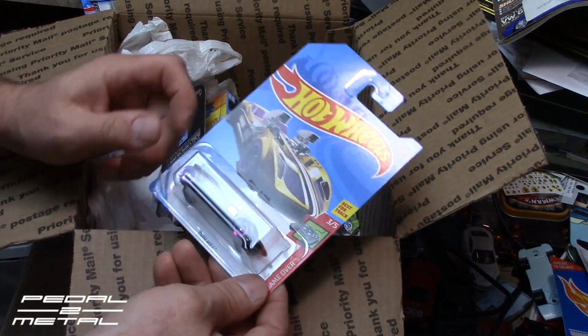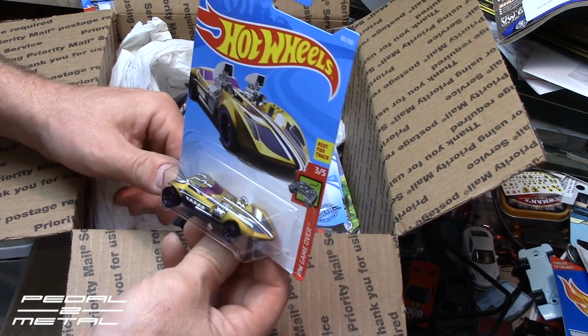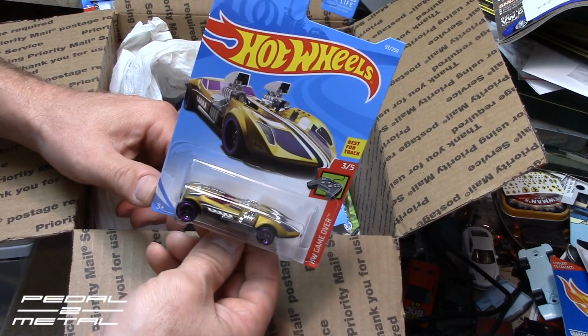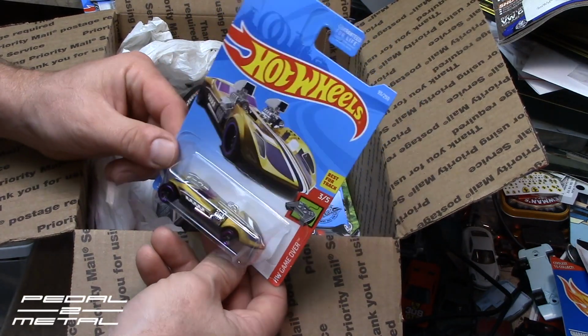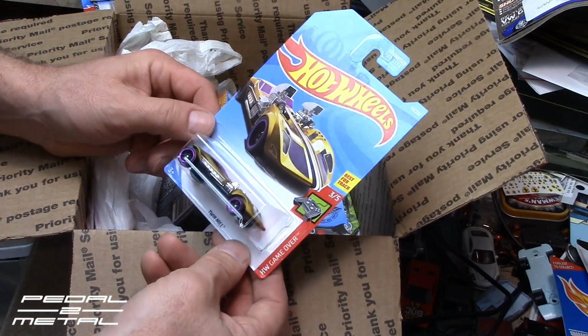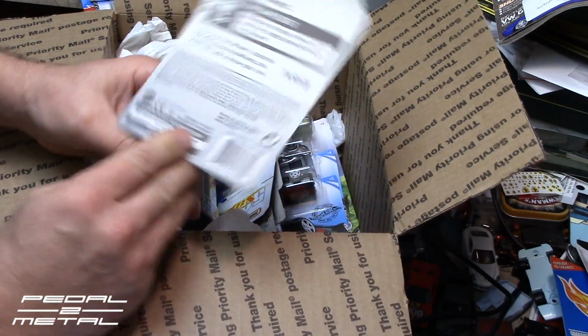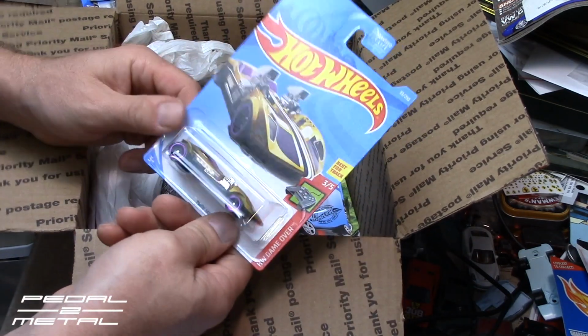I have quite a few Twin Mills. I have the Super Treasure Hunt one. I think it's bright green. So that's one that I do collect. You know, there's people who collect the Bone Shaker. I collect Twin Mills. Don't ask me why I do. I just like them. I think it's an iconic design from them, and I have quite a few Twin Mills, but I don't have this one. So thanks, Mark. That's awesome.